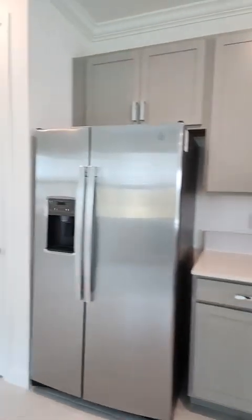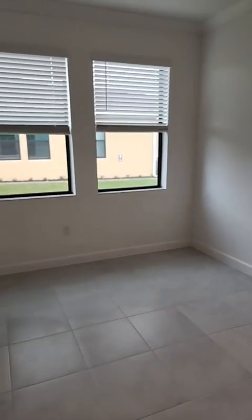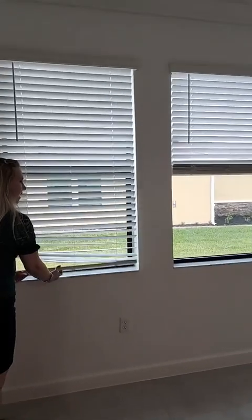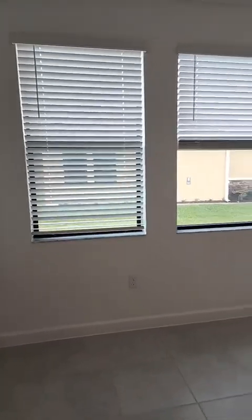Now where I'm standing over here would be your dining area or your eating kitchen, and it's a good size. I love all the windows with the lights. The blinds are spectacular. These are the type that just pull down when you're done and pull up, no cords to deal with, so love those. We have a really good pantry size.